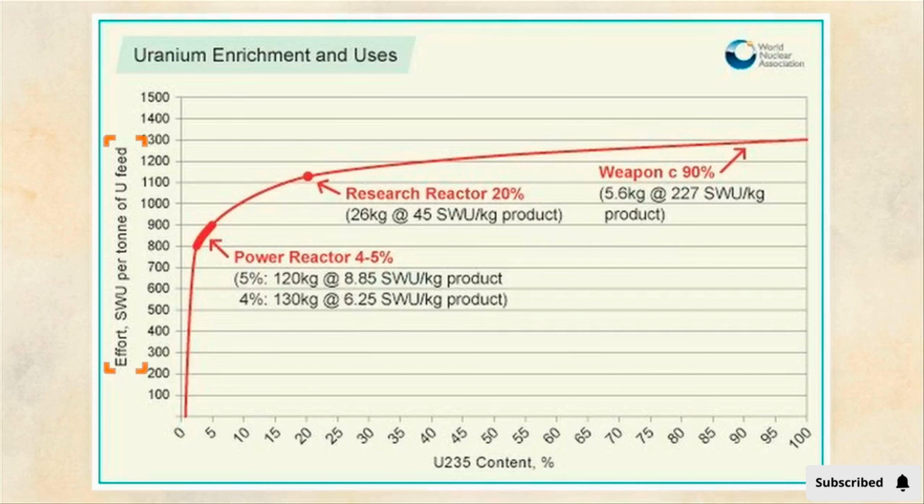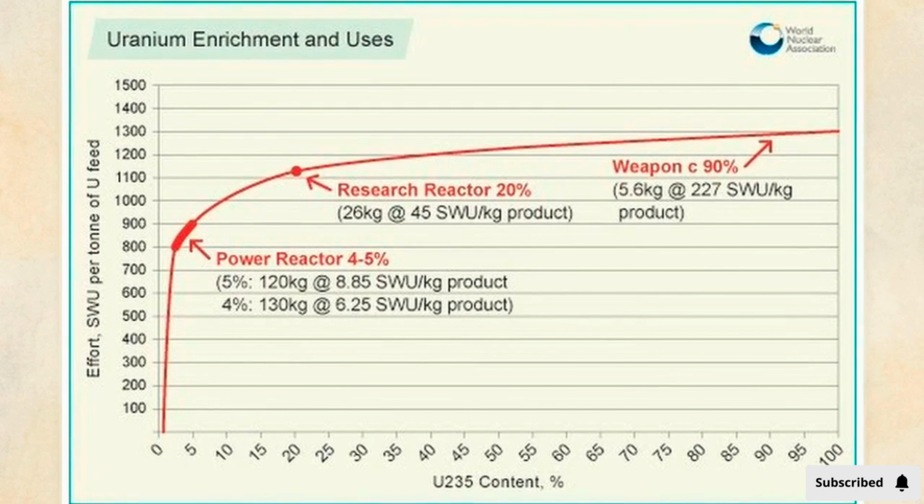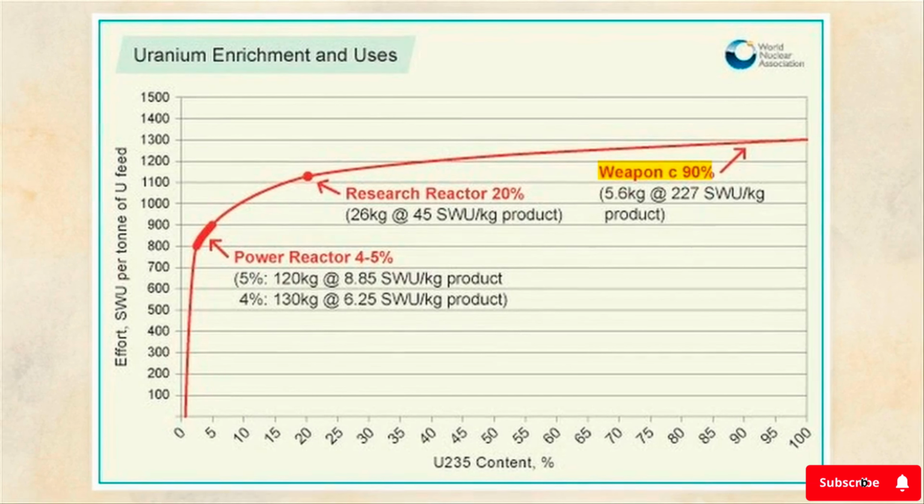This chart shows the effort required to enrich uranium, measured in separative work units. Notice the steep vertical climb on the left side. Getting natural uranium to the 5% civilian power level takes massive energy, time, and effort. But look at the rest of the graph. Once a facility reaches around 20% enrichment, the curve flattens out. Jumping the rest of the way to the 90% purity required for weapons-grade uranium takes shockingly little additional effort. The hardest part of the work is already done at the low enrichment stages.